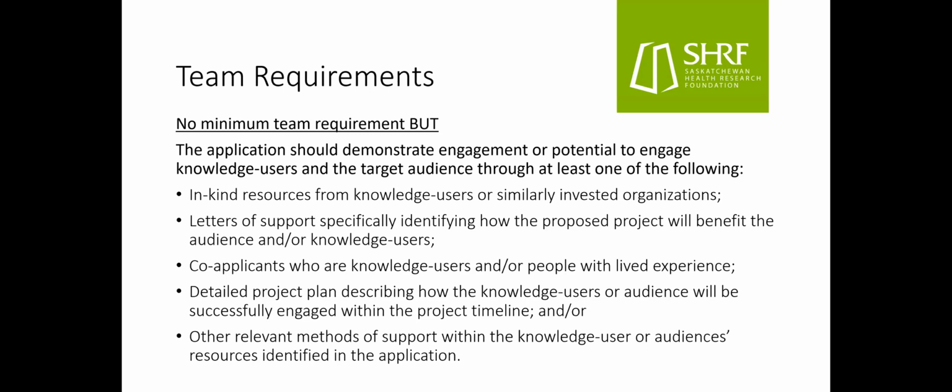the knowledge users. This could be, we could have co-applicants who are the knowledge users or people with lived experience. There could also be a detailed project plan describing how the audience will be successfully engaged within the timeline, or anything else relevant that maybe we haven't thought of, but you are able to do. Just making sure that it's evident within your application is important.